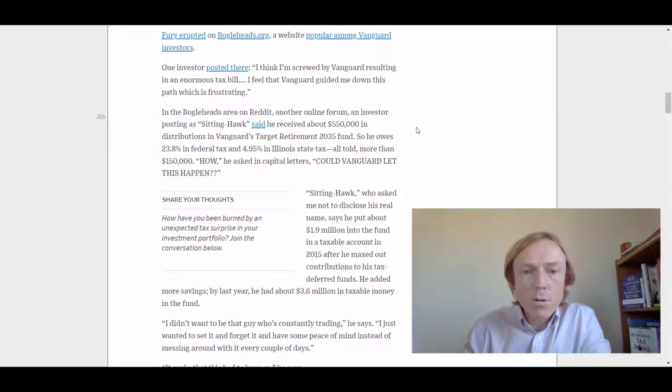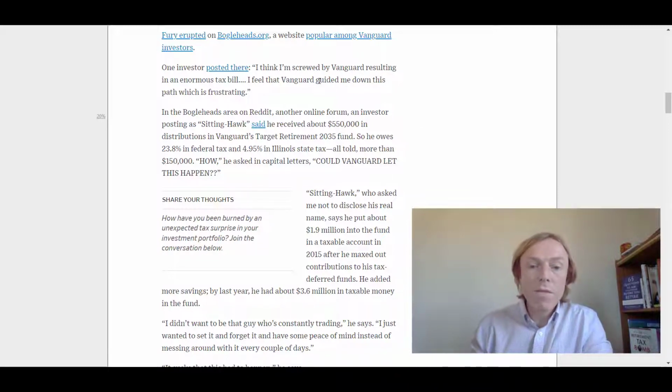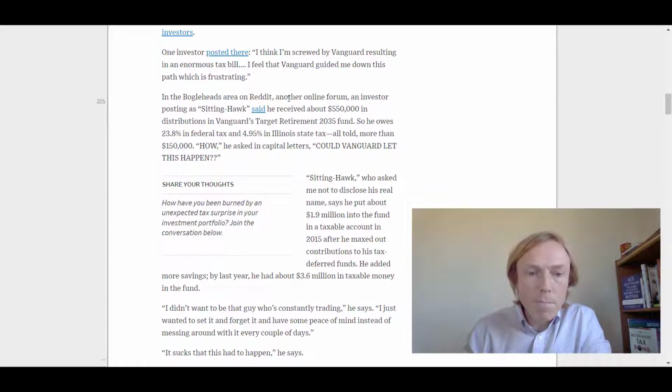One investor posted there, "I think I'm screwed by Vanguard resulting in an enormous tax bill. I feel that Vanguard guided me down this path, which is really frustrating." In another Bogleheads area on Reddit, another online forum, an investor posting as Sitting Hawk said he received around $550,000 in distributions from Vanguard's Target Retirement 2035 fund.